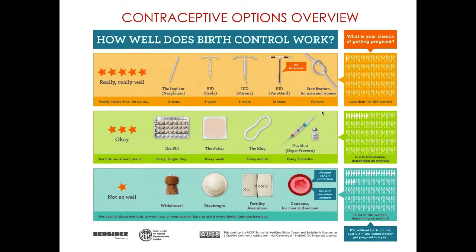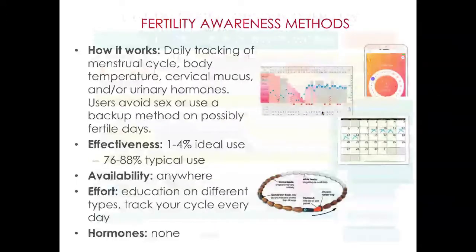So I think it's helpful to start with fertility awareness, especially when the framing of the conversation is physiology. The fertility awareness methods involve a bunch of different ways to get it done. Daily tracking of the menstrual cycle is key to all of them. Some use body temperature, cervical mucus assessment, assessment of urinary hormones. There are apps and online methods and things to help people do this.